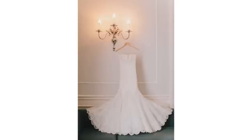And so I'll hang it either on the windowsill. Sometimes I need to hang it actually on the curtain rod. It really depends on what we're working with. And so I'll get the dress all prepped. I'm also looking for a wooden hanger.